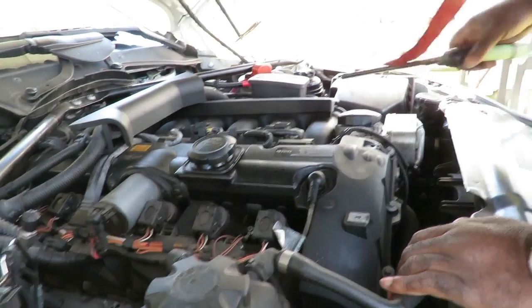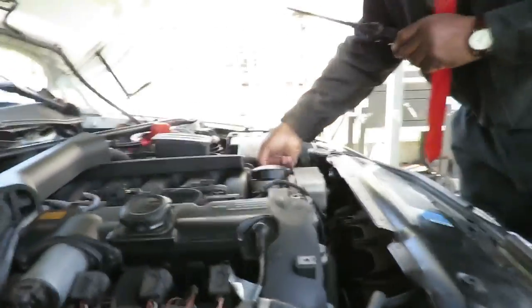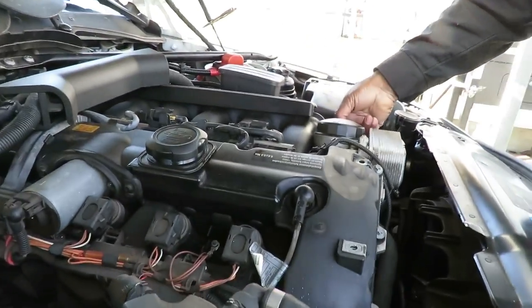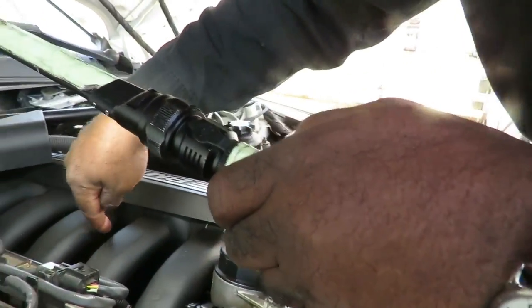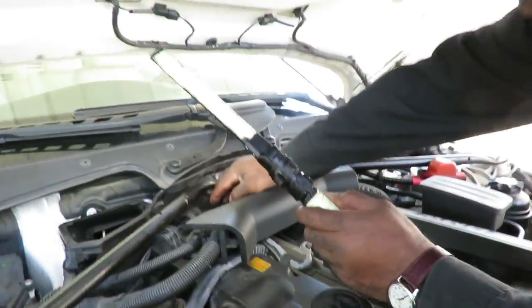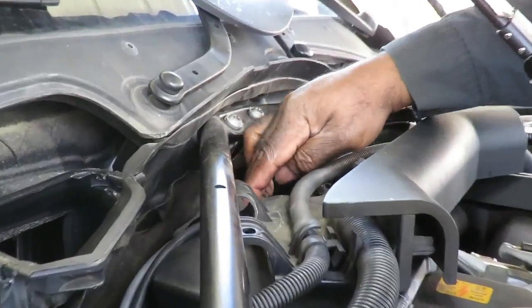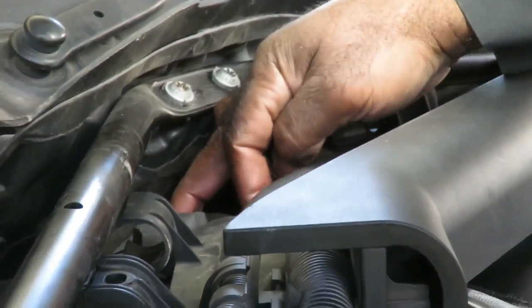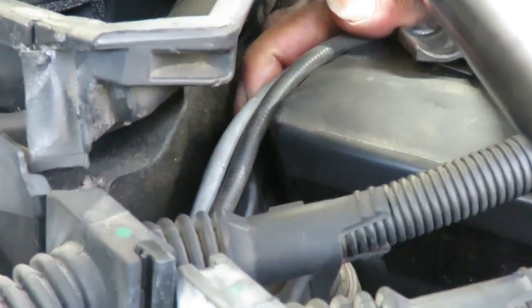All right, guys, got the cover off. The main reason I want to do this is, you see this right here? This line goes to the brake booster. And this line goes all the way down, up under the intake, then goes around here. Can we pull this back? Right here, which is a thick plastic vacuum line. And it goes to the valve cover, it looks like.